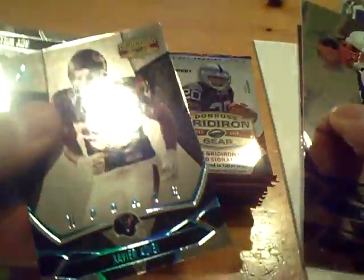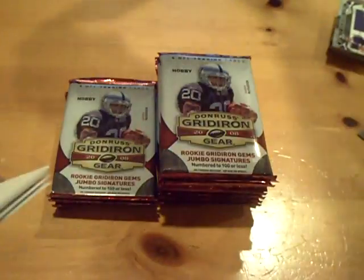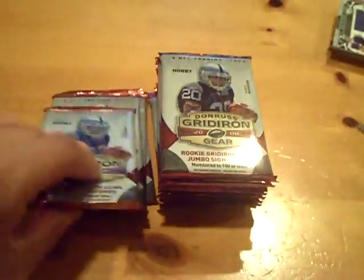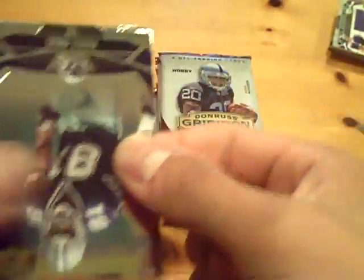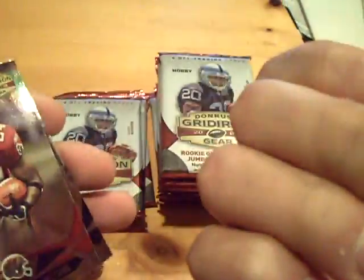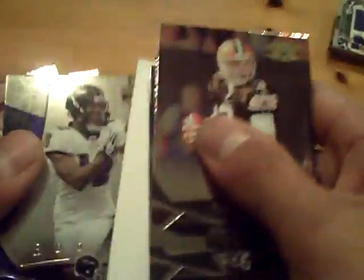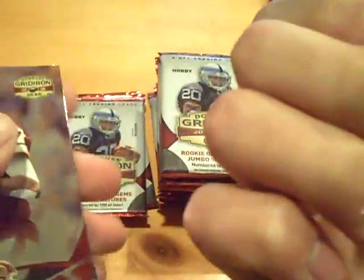We got a rookie for the Texans, Xavier Adibi, numbered out of 25. Wow. For the Cardinals, Early Doucet the Third, numbered out of 250. I have the Cardinals. We got a rookie, Ernie Wheelwright, numbered out of 999, Ravens.